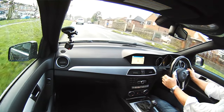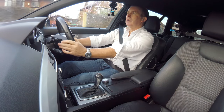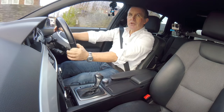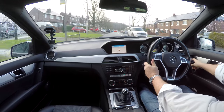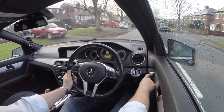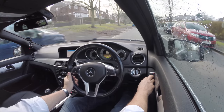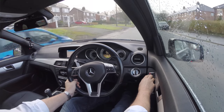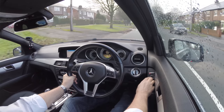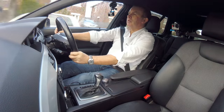We've got automatic gearbox, got paddle shift, cruise control, speed limiter. Let's just see where these go down here. Power folding door mirrors. Just check they all work, which is one of the purposes of these test drives, to make sure everything works before we actually put them on sale.